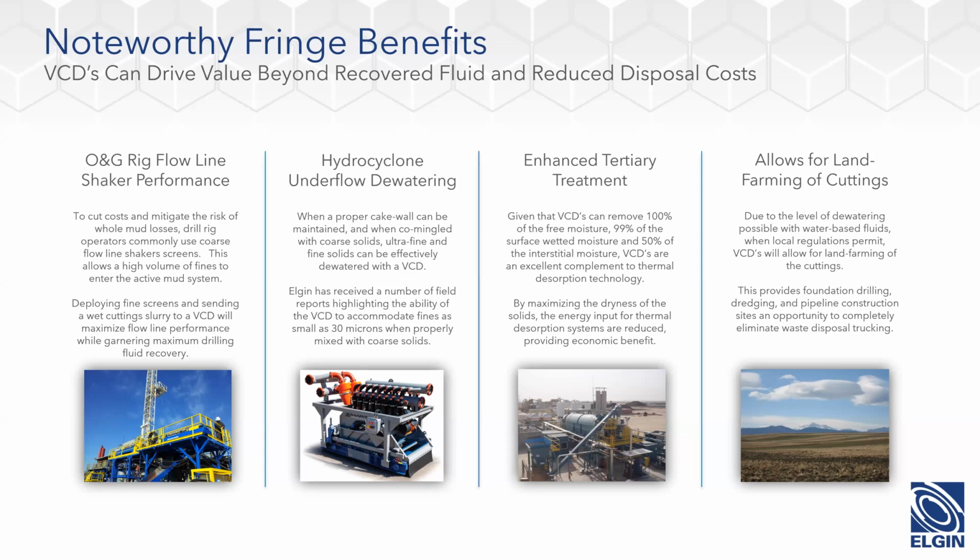And then, of course, we've talked about this a little bit, the ability to land farm cuttings. If you've got areas that are water-based or you've got cuttings that don't have any hazardous components put into them or the drilling fluid, you now have the ability to get a dry, stackable solid. If it's got less than 3% moisture on it, you're going to be able to plow that into the field or the area that you're working and leave that in place. And again, local regulations are going to dictate, but it's something that a number of our customers are taking advantage of by deploying that vertical cuttings dryer.